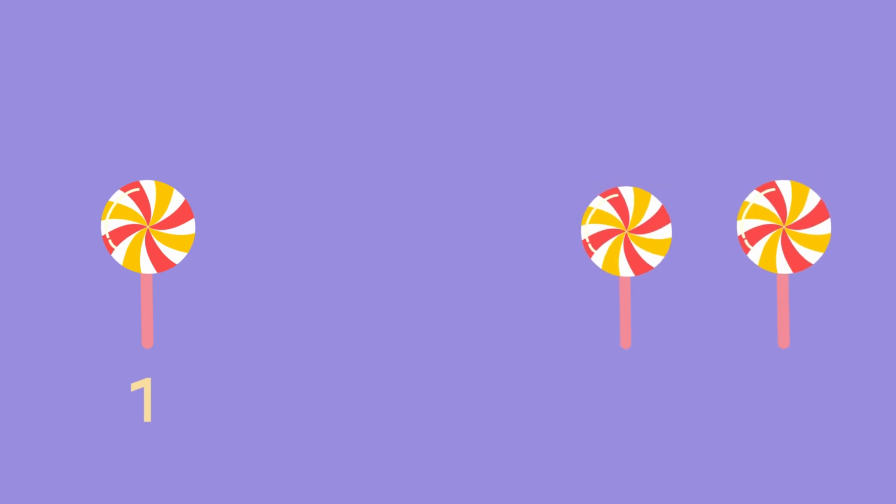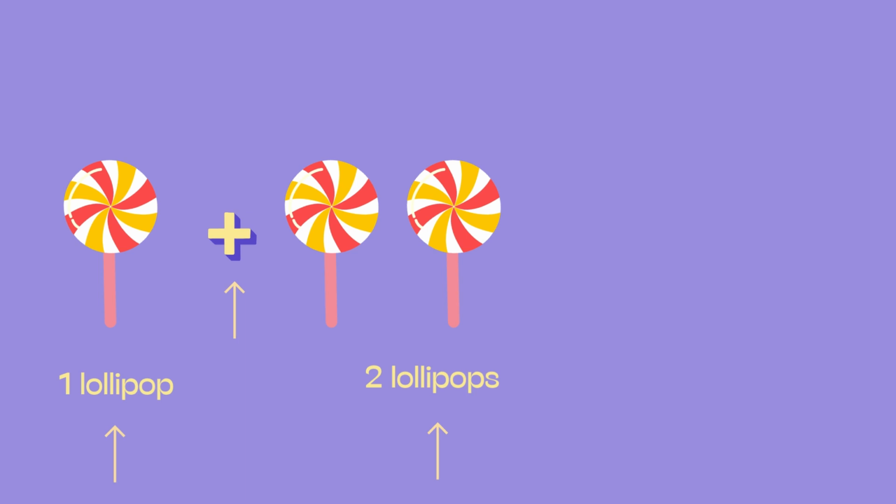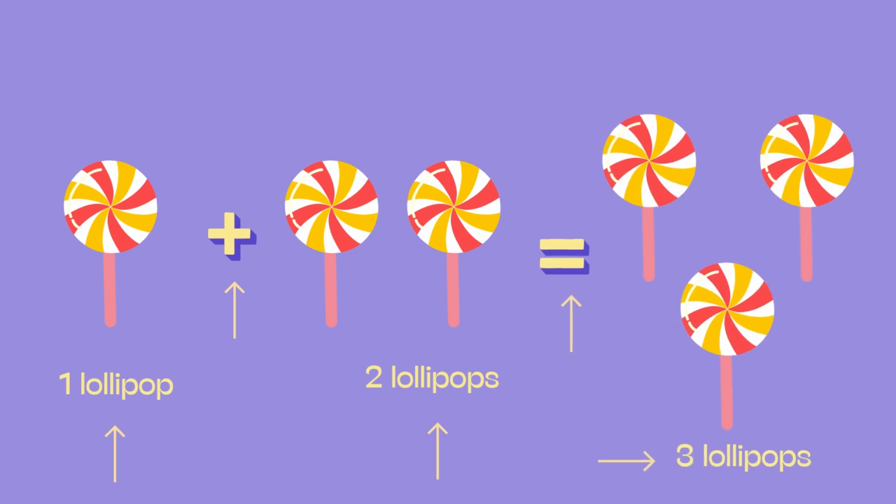Here's a yummy lollipop. 1. And here's another 2 lollipops. 1, 2. Now, let's add them together. Count with me. 1 lollipop plus 2 lollipops equals 3 lollipops.